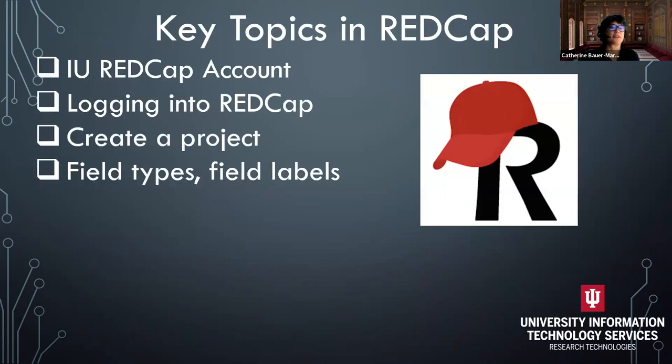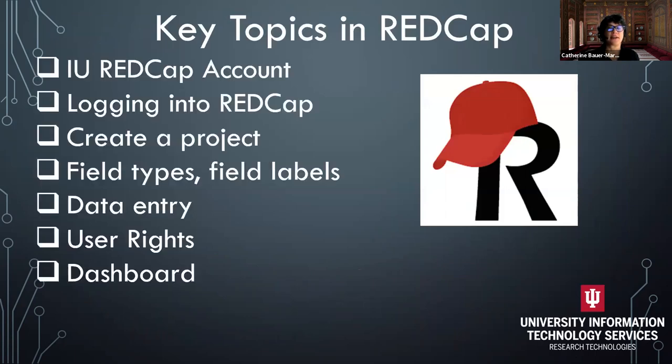So these are a few of the key things that we're gonna go over that I felt were important to getting started in IU REDCap. So I'm gonna pause right now and I'm gonna see if anybody has any questions.